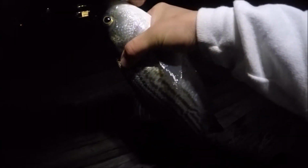Oh! Yes, yes, yes! Woo! Please don't break off. Yes! Got this on the Shadow Wrap, guys. Been working hard to get this fish.